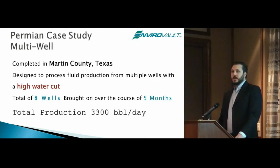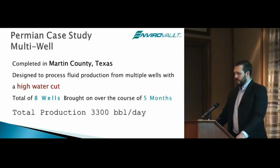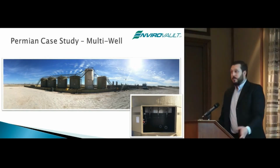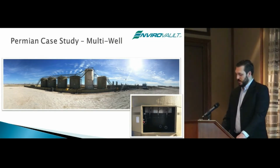So after a successful smaller project, we decided to try it on a big multi-well pad. In Martin County, Texas, we were approached to design a battery for an 8-well pad with a relatively high water cut, targeting north of 3,000 barrels a day of fluid. So here's a photo of the setup. It's basically the same setup as we had before. We didn't feel the need to really change anything given what we had seen.